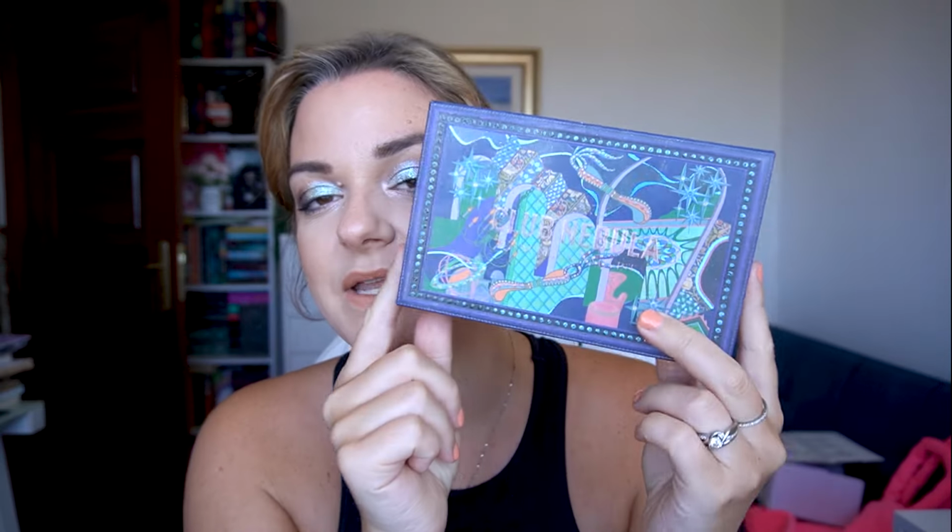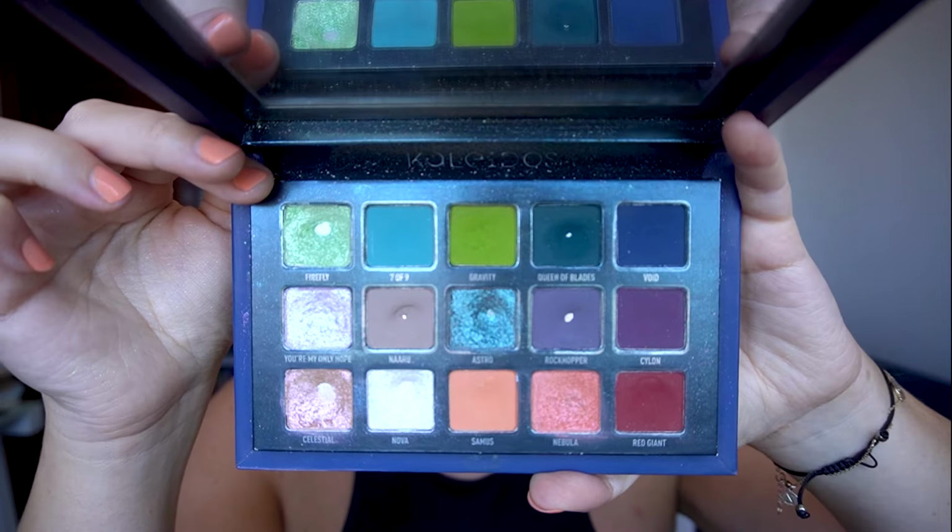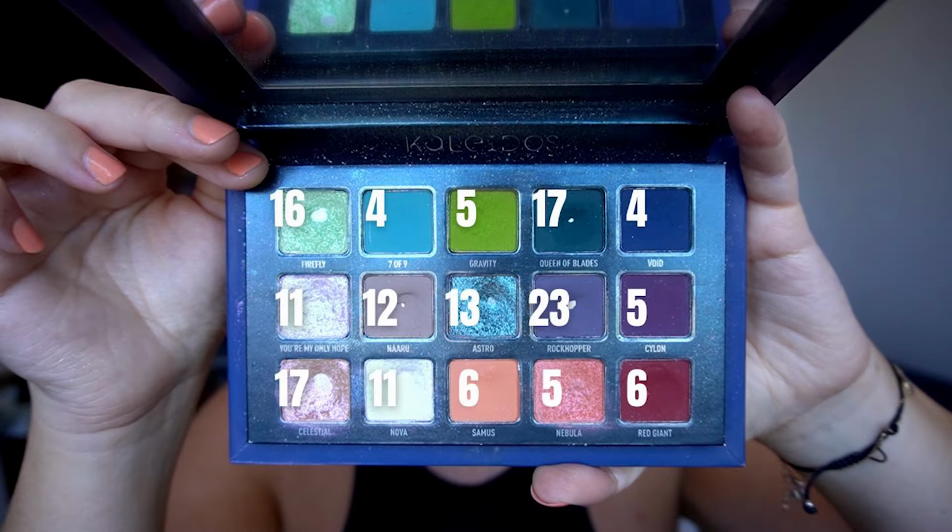Then we have my Club Nebula from Kaleidos. This one has 41% use on it. This one was in several projects, was also in my project Level Up recently, so I got a fair amount of use on this, as well as I think pan those eyeshadows as well. Really love this palette, so happy that it is so high up in terms of how much I've used it.